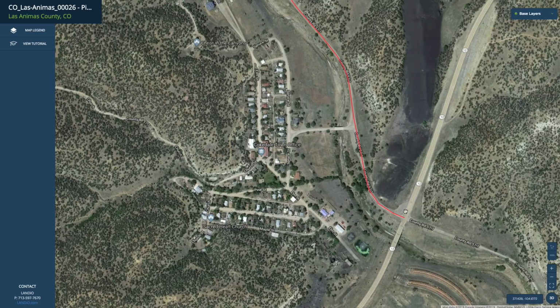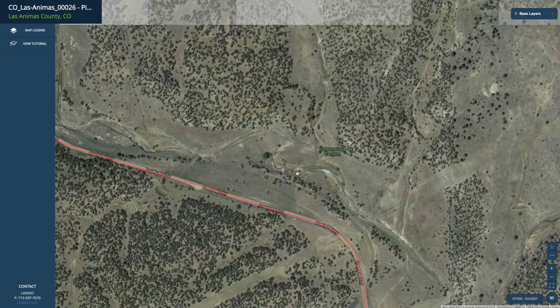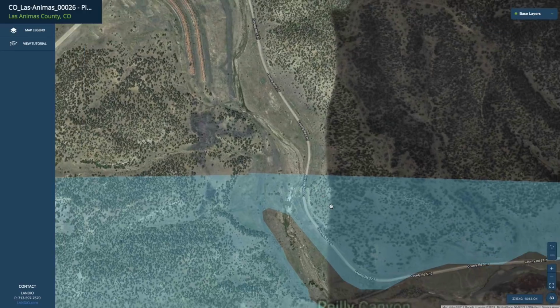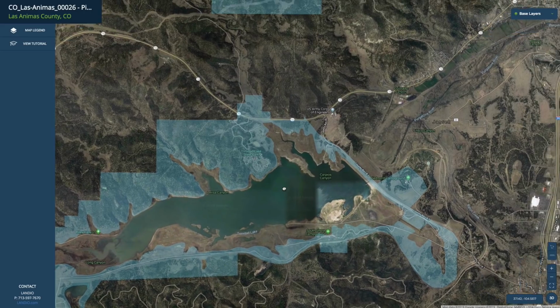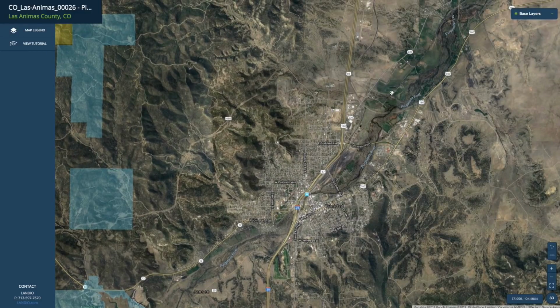This intersection right here is County Road 57.7. This is the little town of Cokedale, and this is where it intersects with State Highway 12. You just turn north here on County Road 57.7, and then continue following this red line to the property. If you were to turn south on County Road 57.7, this will take you right into the Trinidad Lake State Park, and then here's the 800-acre Trinidad Lake. And then just to the northeast of the Trinidad Lake, you have the city of Trinidad. Again, Trinidad has a population around 10,000, and this is Interstate 25.